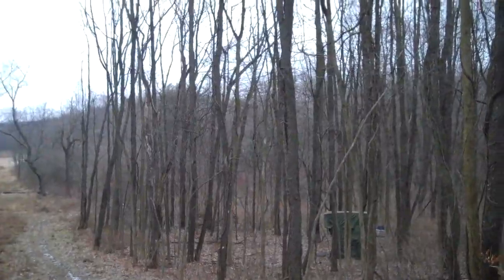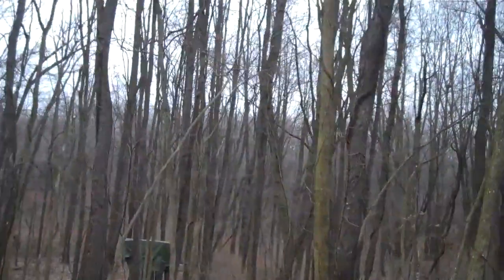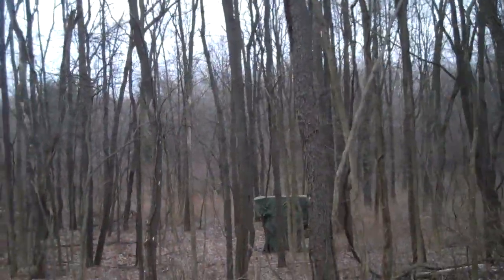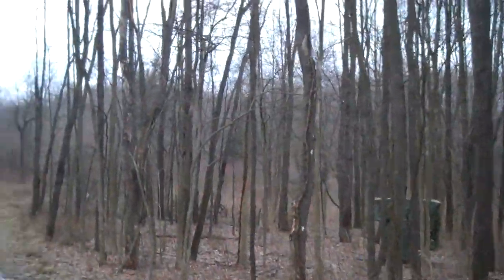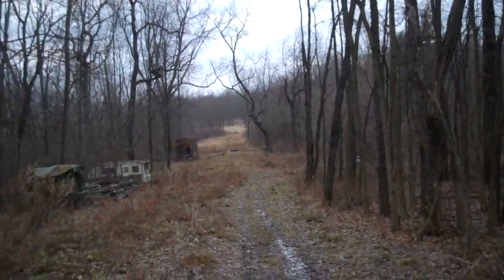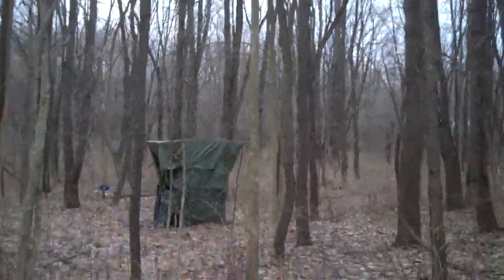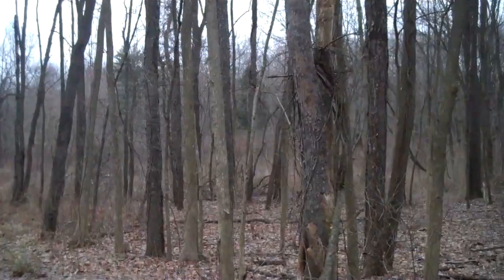I got the old pellet rifle with me today. See if you can't kick me up a rabbit. The crows are going nuts. These are old four-wheeler trails. We got a pond back here. Old deer stand right here. Listen, them crows going nuts though.